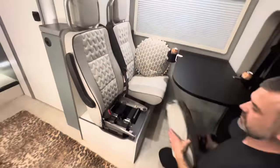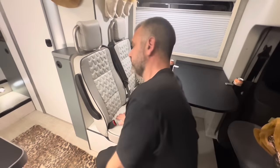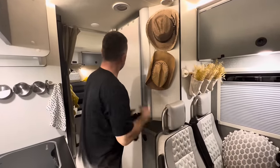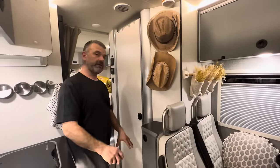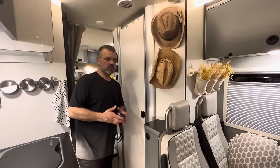What is the gulper pump? It is the pump that actually takes the water from the shower, also the sink, pumps it up to the holding tank because they're not gravity fed, and it's got a little sensor in there. Whenever it senses water, it pumps it up.